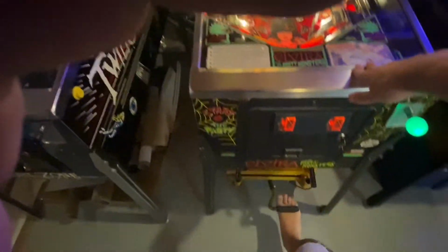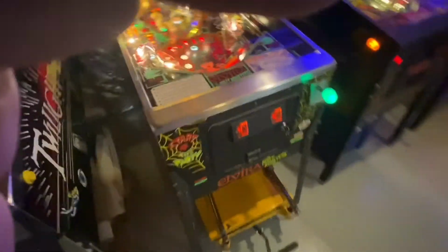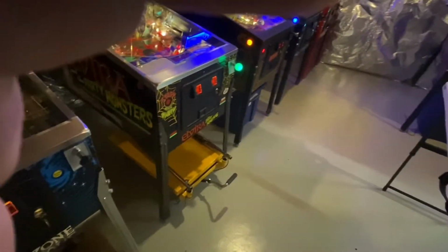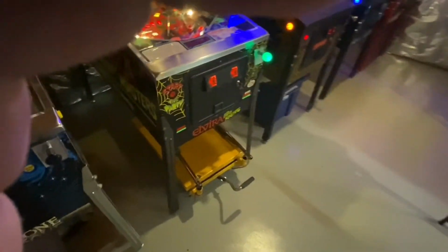Hey, Harbor Freight lift cart. Everyone should have one of these. If you have hardwood, if you have a big open area like this, you have multiple games, buy one of those. It'll save you forever.